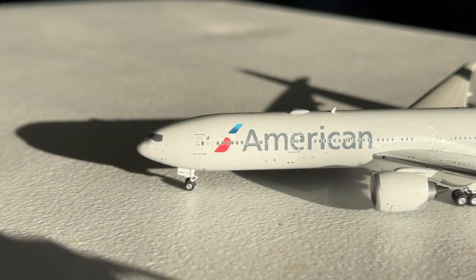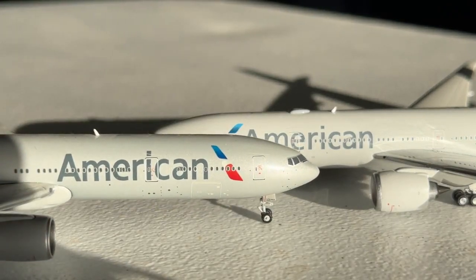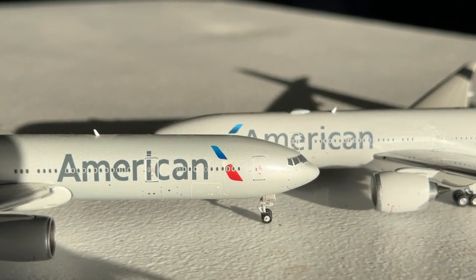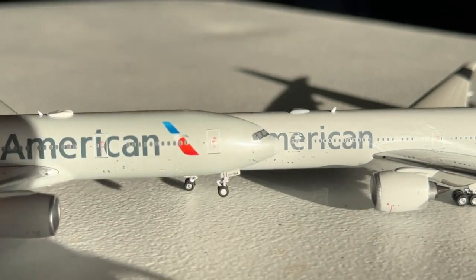I have the third release American 777-300ER in right here. And as you can see, I think that one is very good. A little bit more depth to the color, but I still think that this one is certainly very acceptable. I would say a little bit too light. I also have an American 777 right here that I'll bring in. So let me do that. Why not, for NG Models?